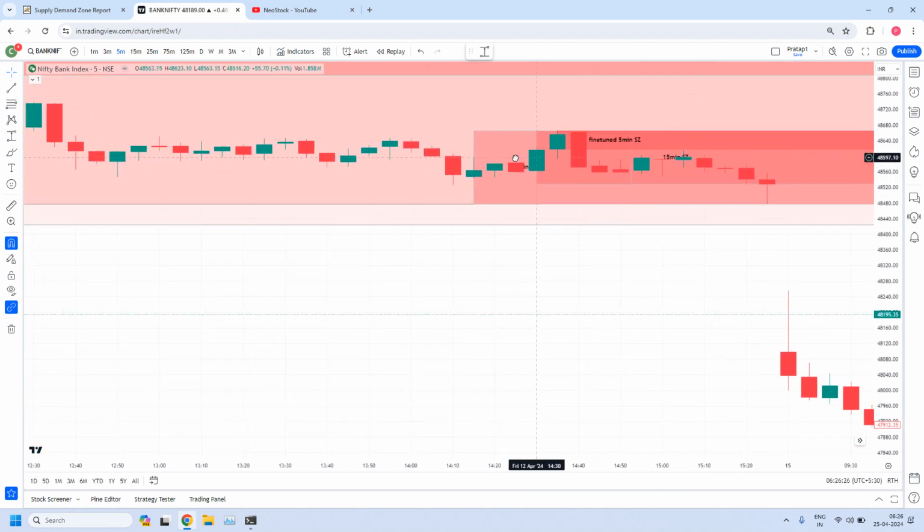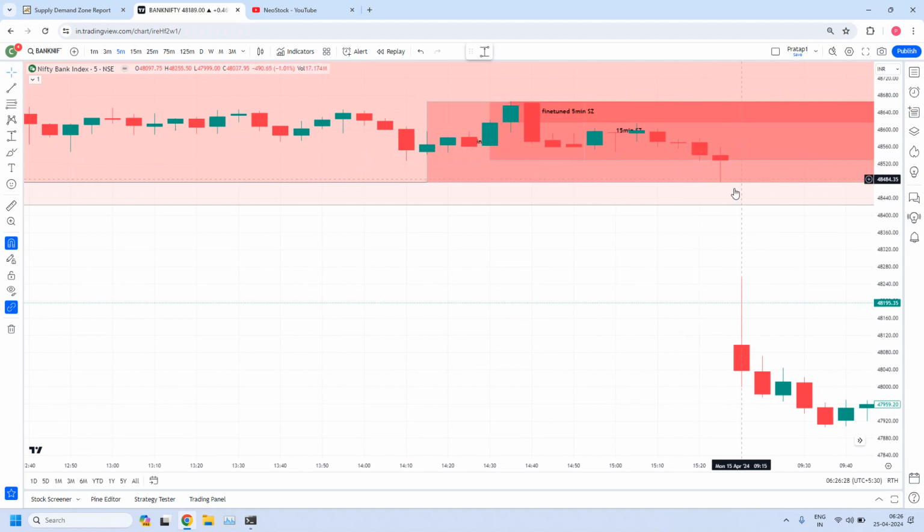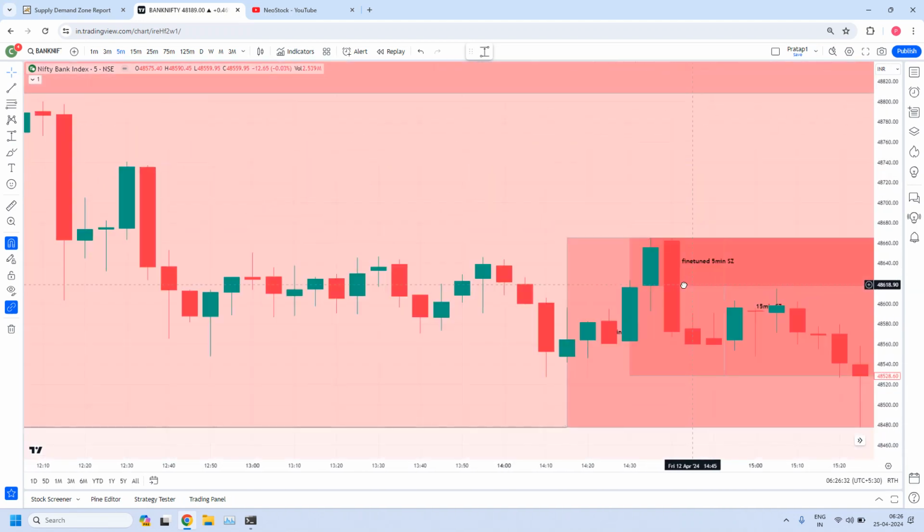Anything else? Because here we have a huge pro gap. Let us check how the candle structures here. If you can consider this as a leg in, but this base candle is having a huge wick.